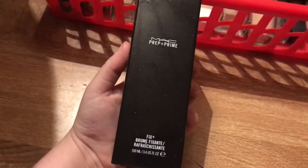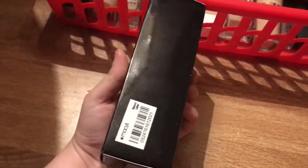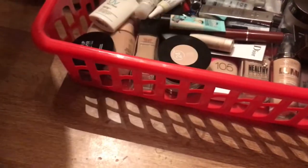So next we have a brand new unopened MAC Fix Plus, and this is the full size. I do have the Macy's return label on it, but I live about 3.5 hours from a Macy's, so this will be going to a good home.